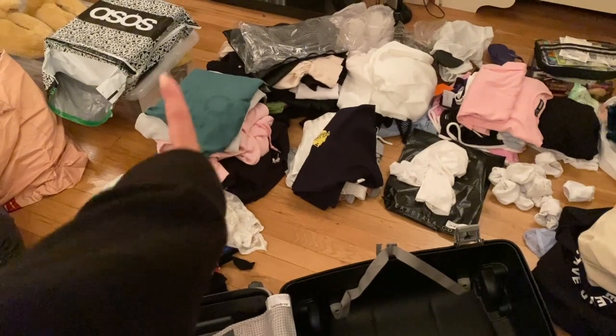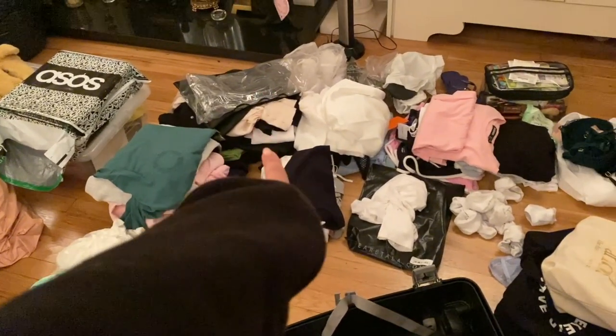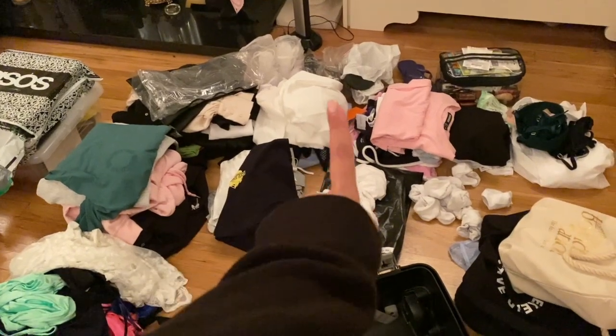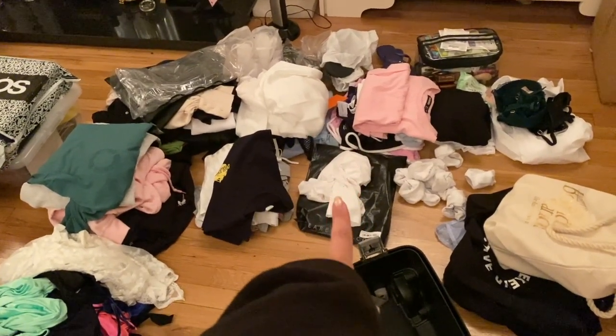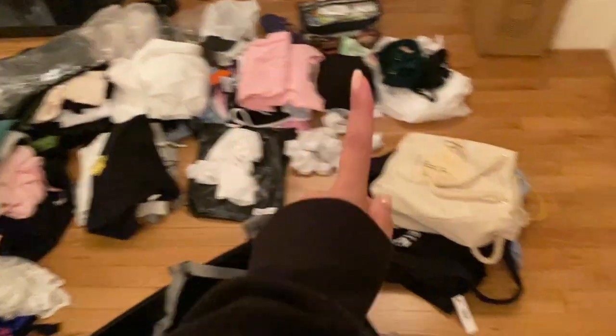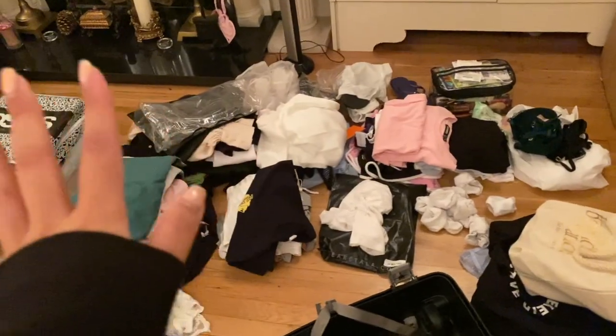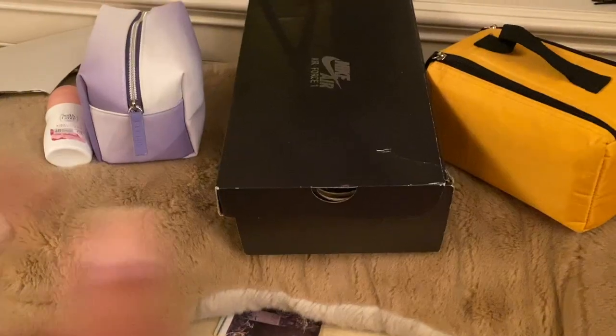So we've got beachwear, like joggers, hoodies, airport stuff, like night clothes, day stuff and more beach stuff, pajamas, some other bits, my socks, my more day clothes, beach bags, like underwear, and my makeup bag. And I've also got these bits.